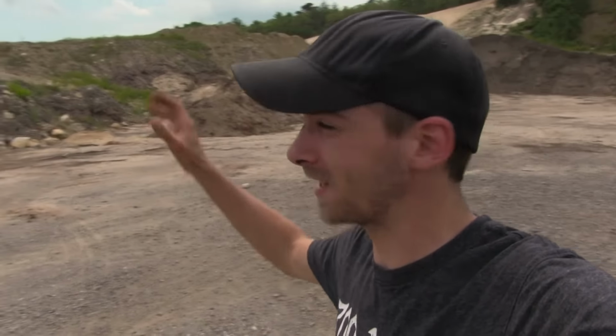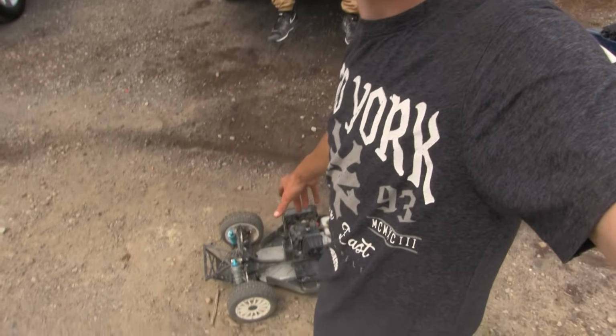So today we are at a massive pit. You guys can kind of get an idea. This is only about, I don't know, a quarter of it. The rest is all way, way behind. But we brought out a ton of vehicles today, and unfortunately I did do a quick little run of the Losi, which is down here.